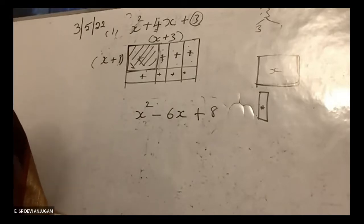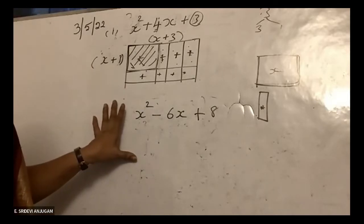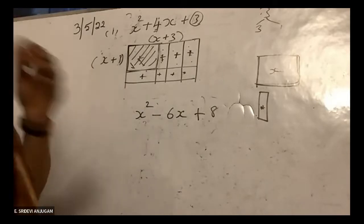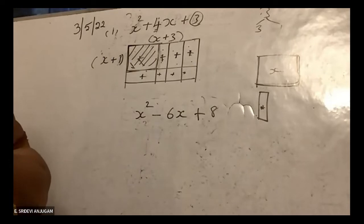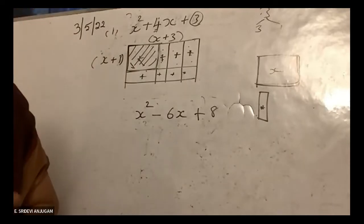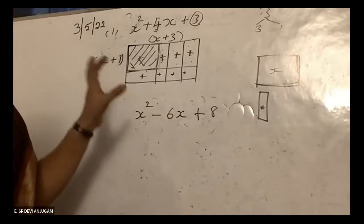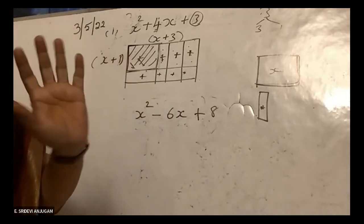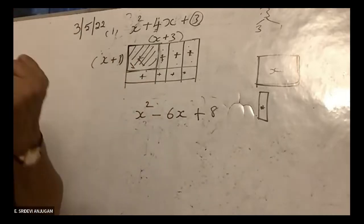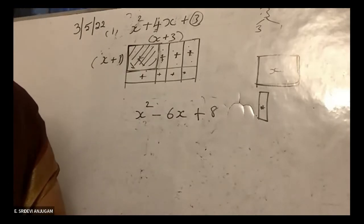Those who finished quickly, I can make you a spotlight. However possible, we have to take the concept to children in an easy way. That is our motto. So before teaching the concept, first you have to do a lab activity. Then only they can get interest in maths. So nobody will ask, what is your maths mark?